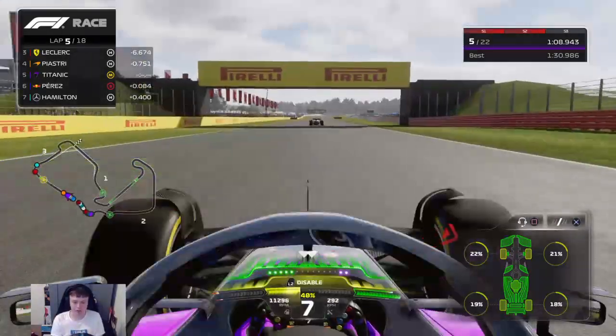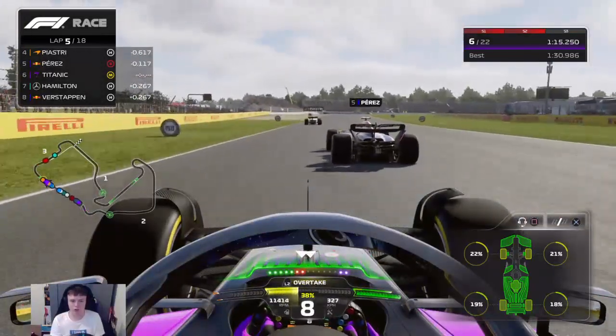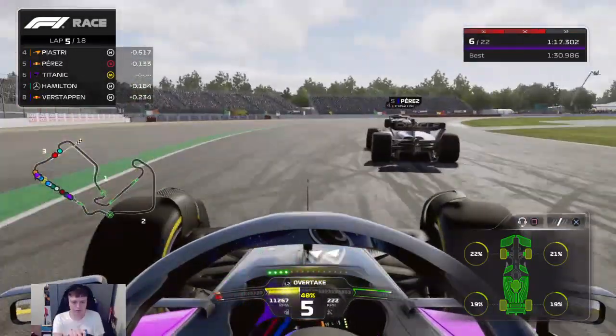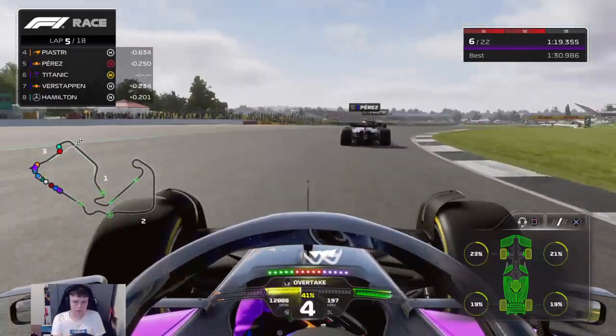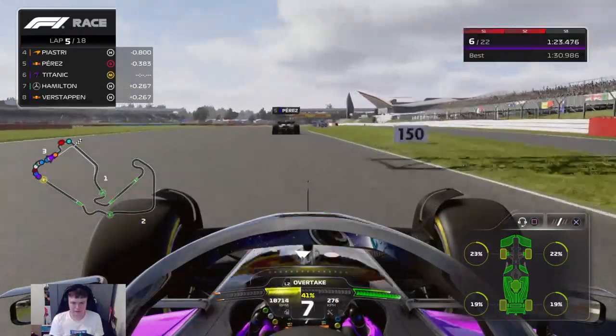Through goes Perez on us, on the inside into Stowe. Along the Hangar Straight. Perez, he's going to bring us along, closing that gap to Oscar Piastri. We'll leave room for a dive from Verstappen or Hamilton. Both going wheel to wheel, banging with each other.